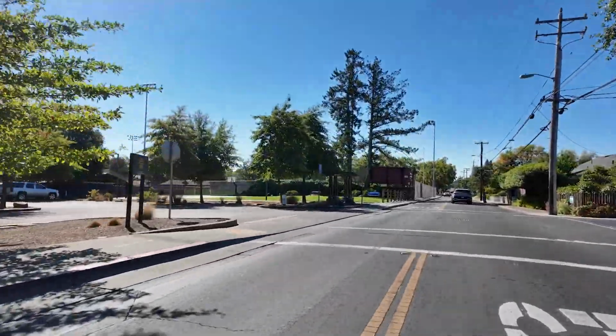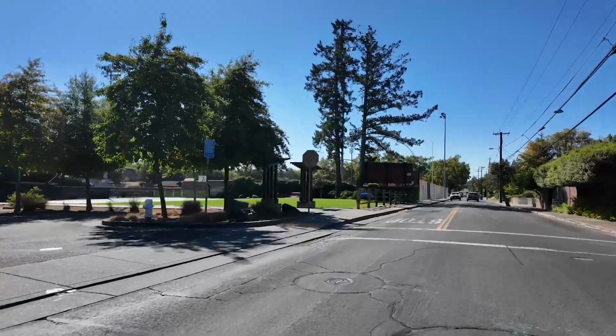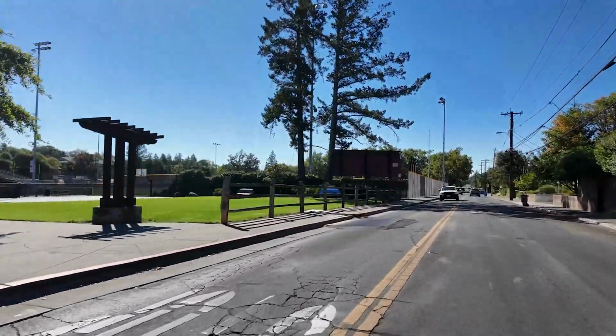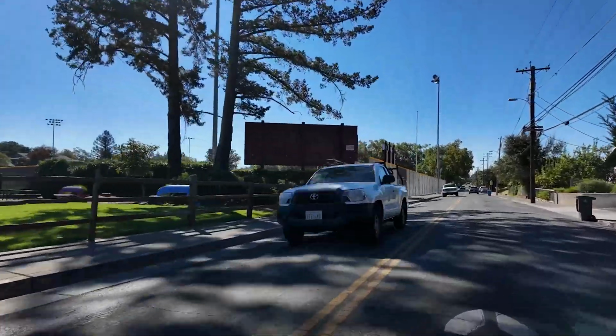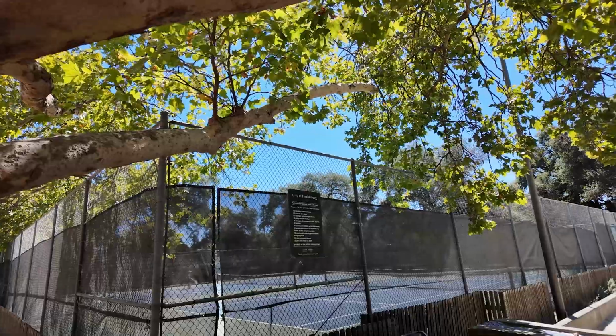So let's head over towards University Avenue, past Georgia Park, and the home of the Healdsburg Prune Packers baseball ground. And this is actually named to reflect Healdsburg history as a prune-growing farming town.